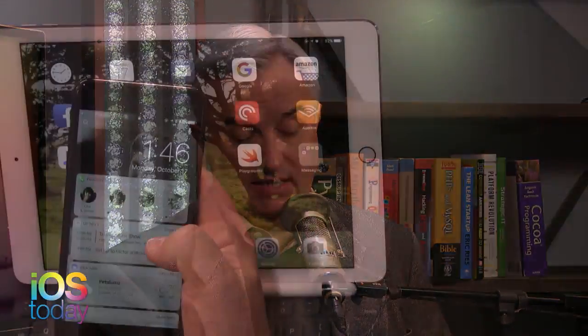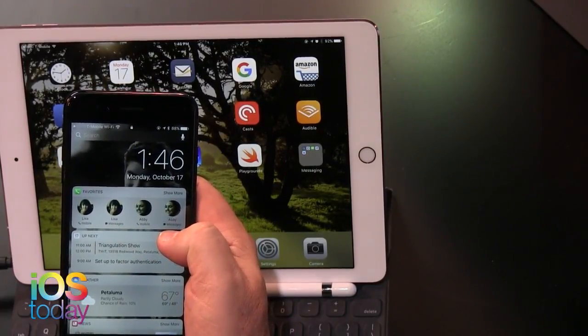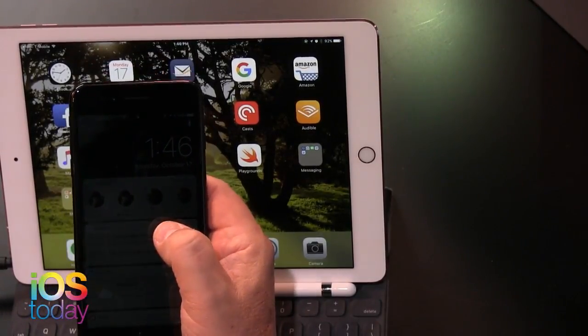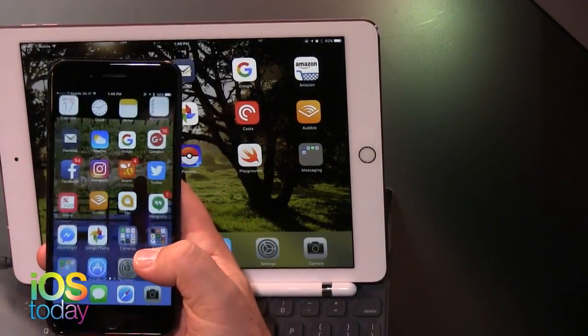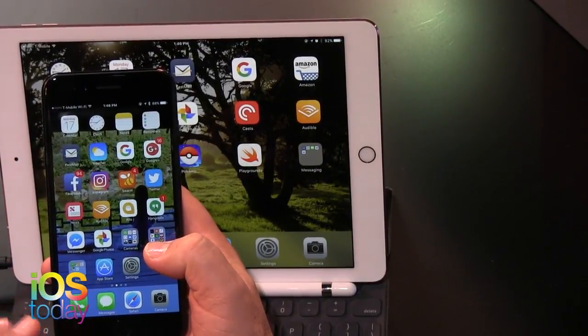For instance, I set up a widget that is a direct call for the people I call the most. You can do this very easily: you go into your favorites in your phone app. I'm not going to do it because I don't want to show you any phone numbers, but when you add somebody to your favorites, add both their cell phone number and their messages number.